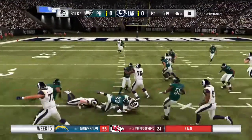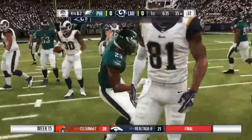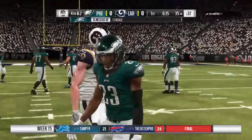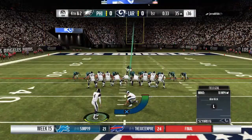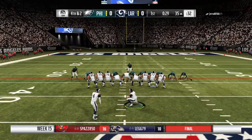On 3rd down, they'll run it with Gurley. Fighting his way down to about the 35-yard line. Just a yard on the run there, and that's going to bring us to a 4th down. Well, forget knowing where the 1st down line was. This defense created their own line of scrimmage.